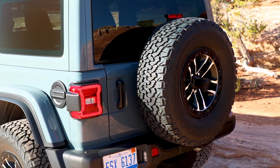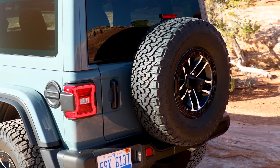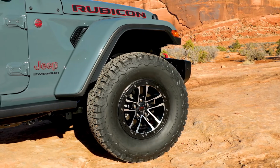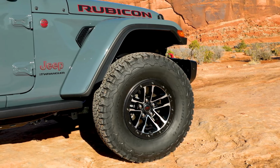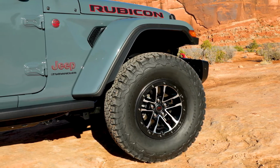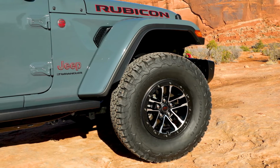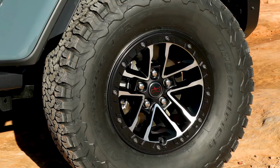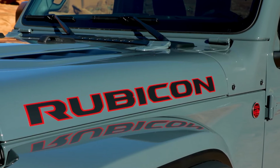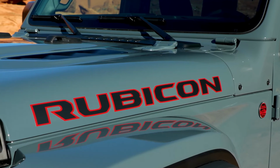With the inclusion of the Xtreme 35 tire package, the 2024 Jeep Wrangler Rubicon X solidifies its position as the ultimate off-road champion in the two-door segment. The combination of larger tires, a lift kit, and beadlock-ready wheels empowers drivers to conquer even the most challenging terrains with confidence. While the price tag might be a hurdle for some, the unmatched capability it offers is sure to tempt serious off-road enthusiasts.